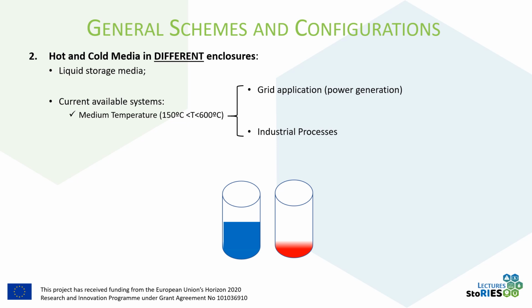An alternative option would be to house the hot and the cool media in separate enclosures. This configuration is designed to prevent the thermocline region from causing issues, although it should be noted that it may result in increased cost. Since transferring storage media between enclosures is needed, liquids must be used as the storage medium. At present, there are commercial systems in operation that utilize this type of scheme for power generation and industrial processes. These products operate at temperatures ranging from 150 to 600 degrees.